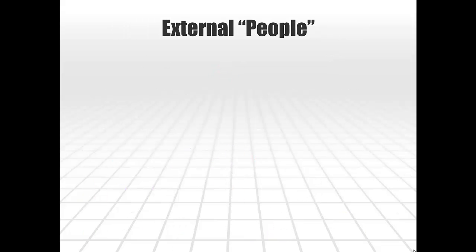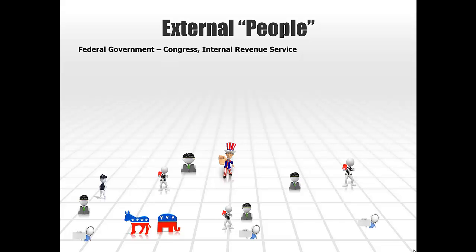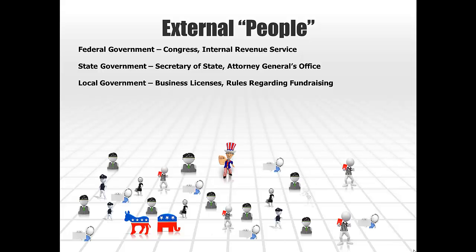But wait, there are a few external people that our organization also has to deal with. First, we have the federal government, specifically Congress, who writes tax legislation, and the IRS, who's there to enforce the laws and make sure that people comply. Then you have your state government. Usually your nonprofit corporation falls under the Secretary of State and your state attorney general's office, which in most states oversees fundraising activities. Your local county and city is probably involved with issuing licenses, permits, and describing more fundraising rules.